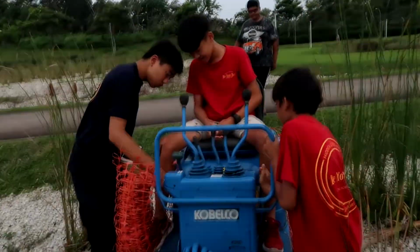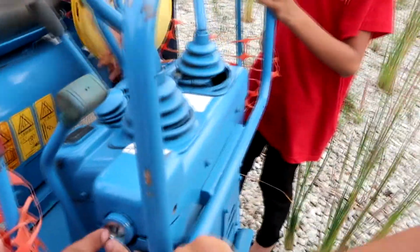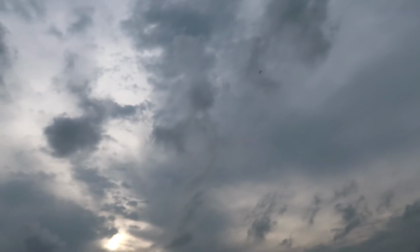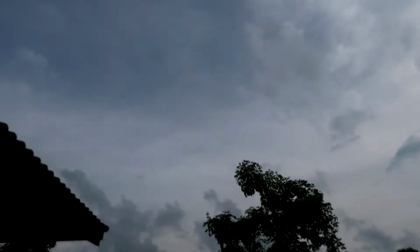That is so cool. We actually saw this for some time. Like a little baby tractor. Look at that. Is this the smallest tractor that you guys have seen ever? Yes, it's the smallest that I've ever seen. No key, you guys can't start it. This looks cool. Don't! Another one!